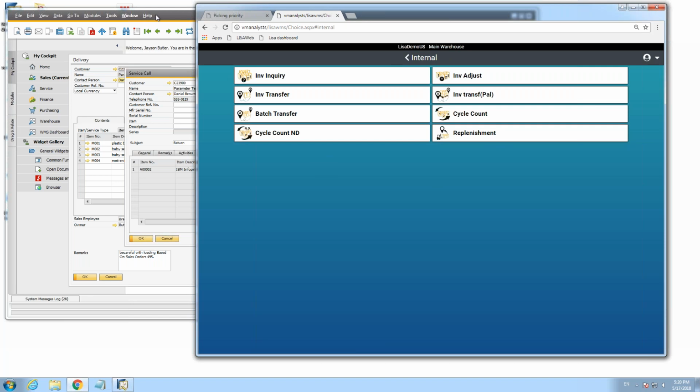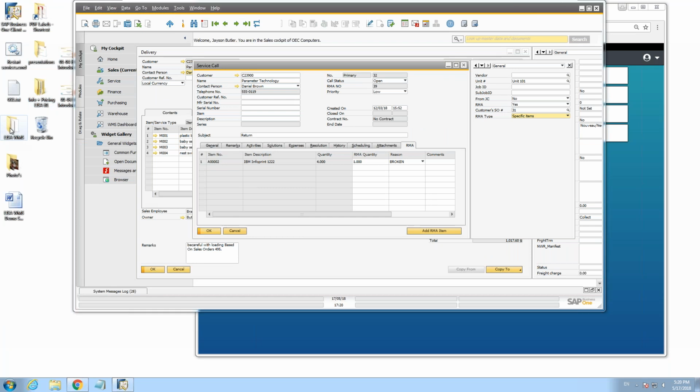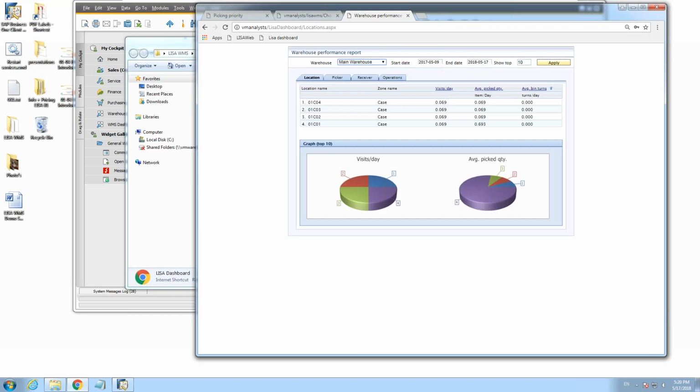The last thing I wanted to show you actually is the analytic part. We have a dashboard in Lisa. This dashboard shows you an overview of your performance. So you see here, it's the main warehouse. You see the performance of the location, each bin, what's the visits per day, what's the average pick quantity, and what's the bin turns.